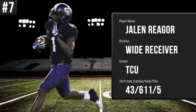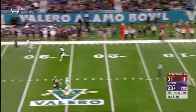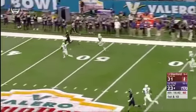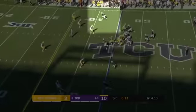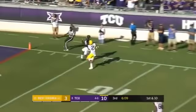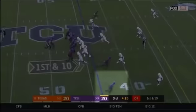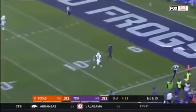My number 7 receiver is TCU's Jalen Reagor. While his stock might be down after a disappointing showing at the Combine, the tape rules all, and Reagor's tape showcases athleticism tremendously. His 4.47 40-yard dash was solid, but his tape indicates his play speed is even faster than that. He has fantastic deep speed and can beat defensive backs with pure speed on vertical routes.